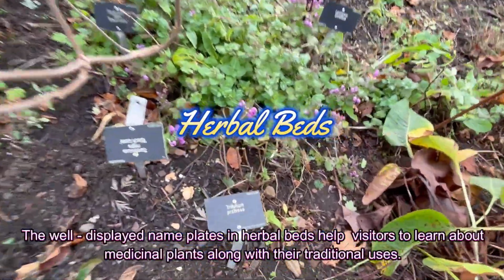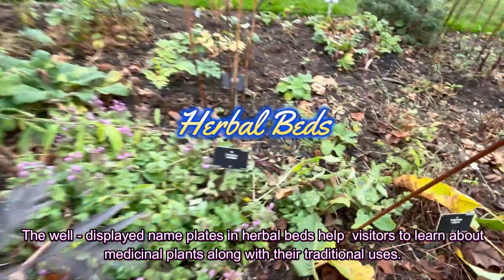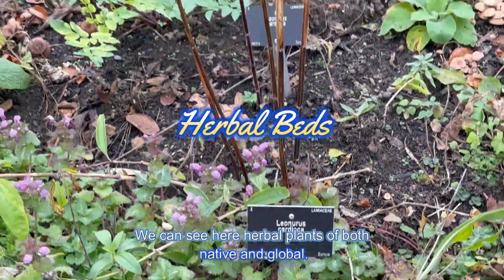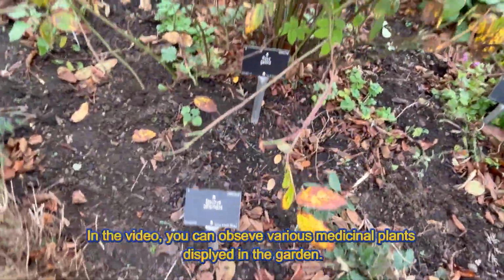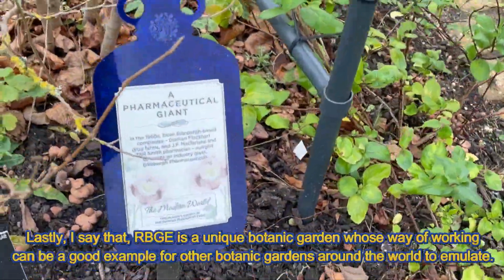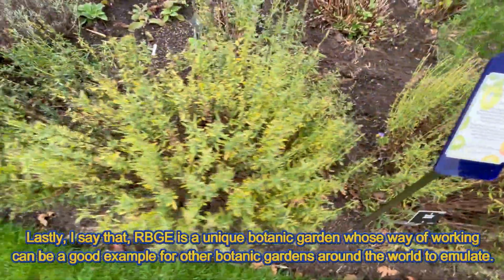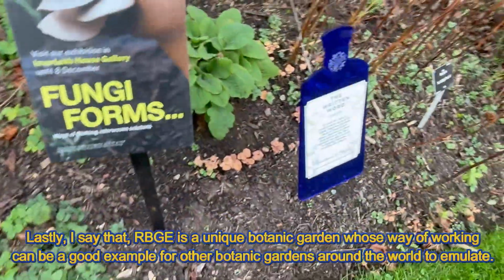The well-displayed nameplates in herbal beds help visitors to learn about medicinal plants along with their traditional uses. We can see herbal plants both native and global. In the video, you can observe various medicinal plants displayed in the garden. Lastly, I say that Royal Botanic Garden, Edinburgh is a unique botanical garden whose way of working can be a good example for other gardens around the world to emulate.